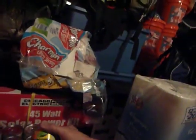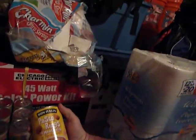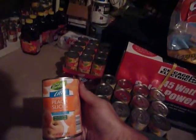And then I actually just made another run over to Aldi's, and I picked up a bunch of stuff I want to show you. I'll go over here and show you a couple of these things. What I picked up here, I picked up 12 cans of the pear slices, okay? Underneath that, I ended up getting another 12 cans of pasta rings with meatballs, alright? And then over here I picked up 12 cans of the fruit cocktail. And then I also picked up 12 cans of yellow peach slices.